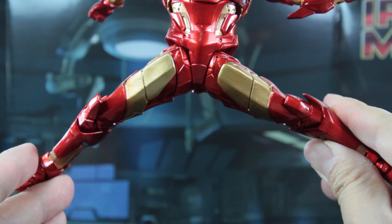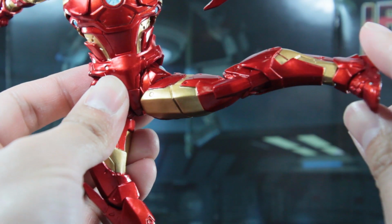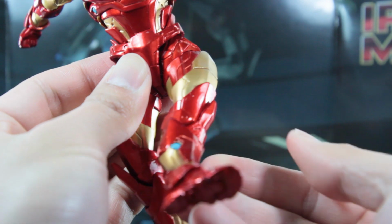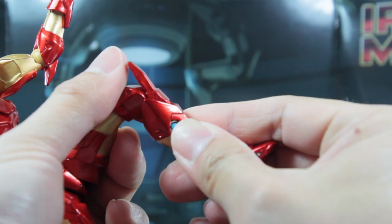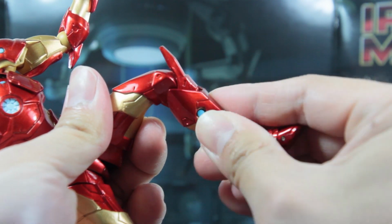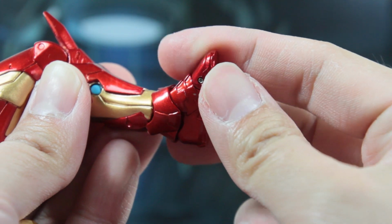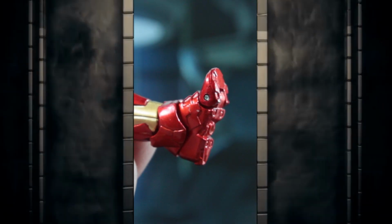He can do the split about that far, kick upwards that far, kick backwards. His thigh swivels outwards and inwards, which now shall be known as the typical Yamaguchi thigh swivels. Knee bend, calf on another ball joint so he can move around and also twist, feet move up and down, pivot side to side, twist left and right, and of course, the iron toe curlers.